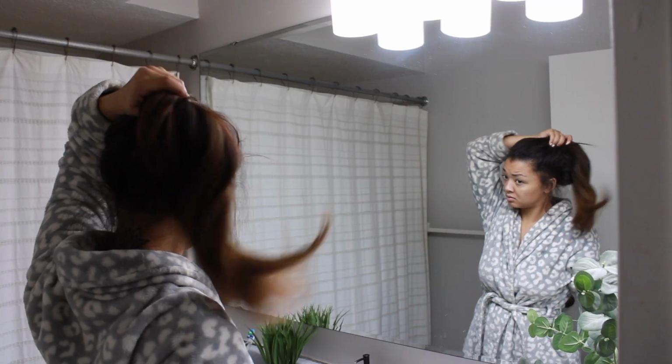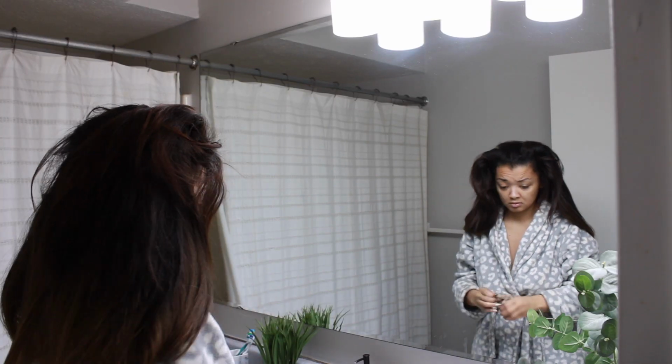So when you're doing a very thorough brush, the other time that you need to do it is right before you shower. Right now, what you see is me taking out my ballerina bun from sleeping, and I'm about to hop in the shower to wash my hair, so it's like a 2-in-1. I was taking a shower right when I woke up, so I just waited to take my hair down until I was about to shower.